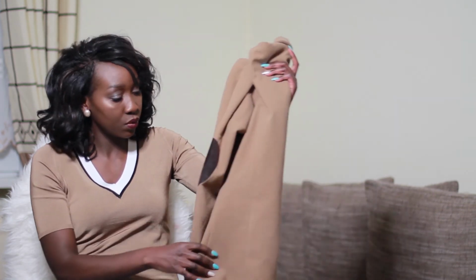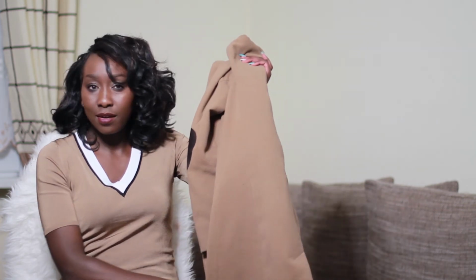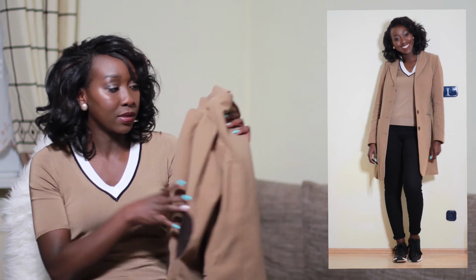The next thing that I want to show you is my camel coat that I've been wearing almost every single day. I think everyone knows me from this coat, like seriously. This one was thrifted almost 2 years ago and it's originally from H&M, but I got it from a thrift market that we usually go to, and its quality is really good. It's also structured well. I will try it on, then you can see how well it looks.